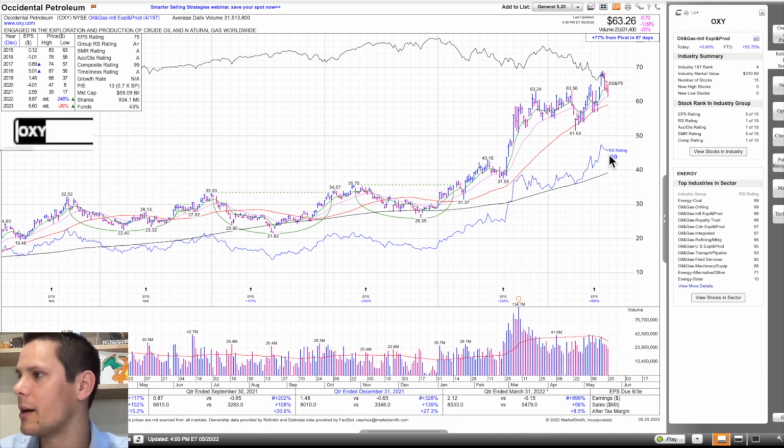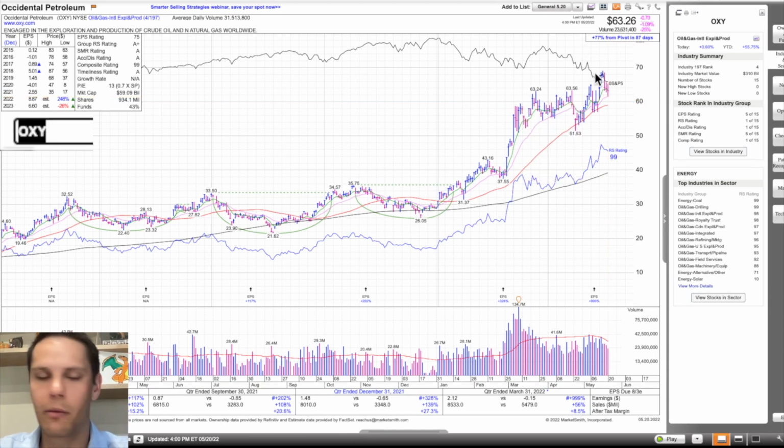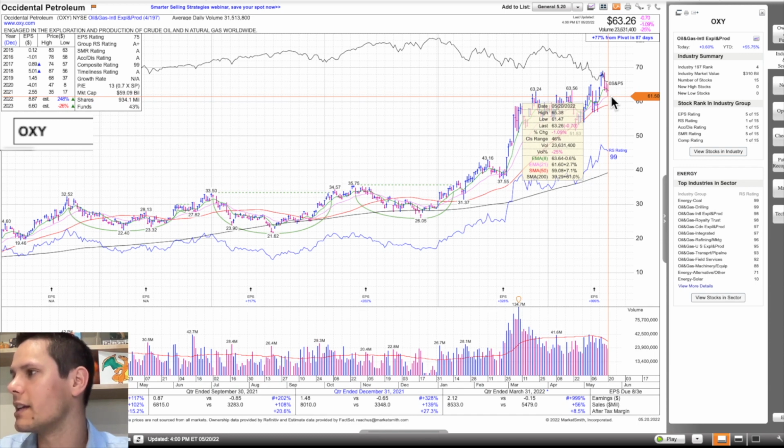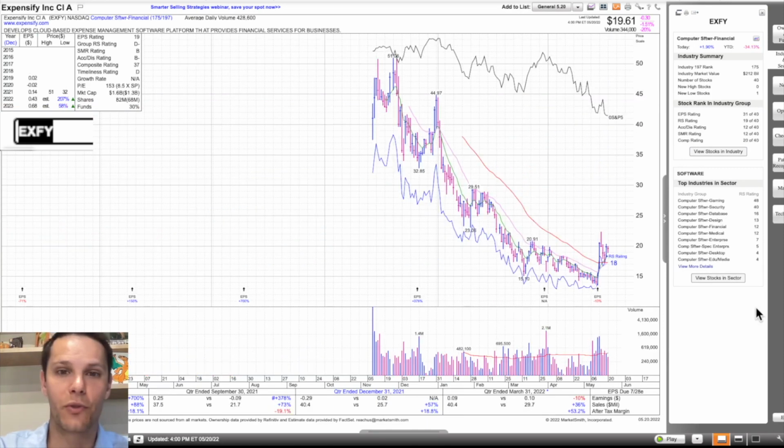You can see volume drying up as we come back into the 21 EMA, which we bounced off exactly at that point on Friday. So if the market can continue to show weakness and this comes back into the 21 EMA, I would want to start my position as low as I can in here and then manage my risk against the 50-day moving average, which right now is at 59.08. This is OXY.